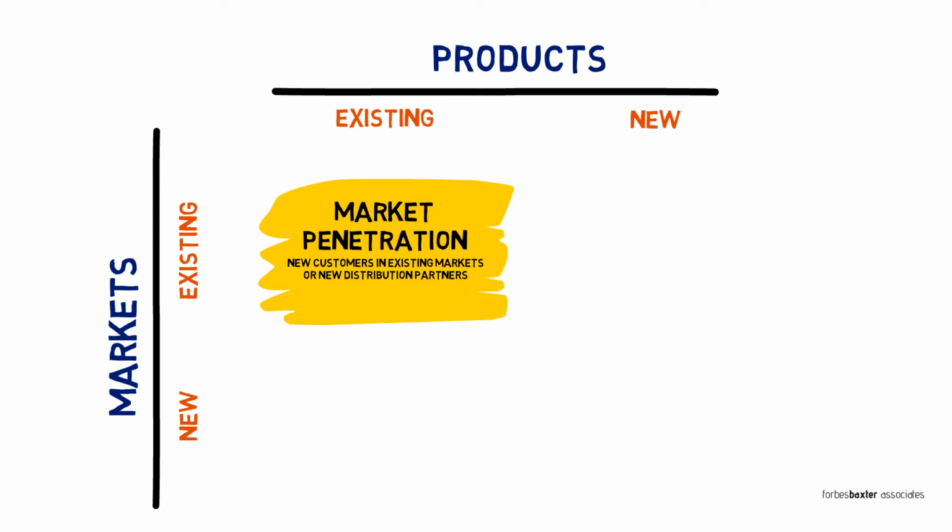Before you dismiss market penetration as your growth strategy, get an honest and accurate assessment of your market share. If you've got less than 10%, market penetration should be the first growth strategy you look at, not the last. Consider its advantages. You don't have to develop any new products or services. Yes, you may need to improve your current offering, but that's far simpler than developing something entirely new.